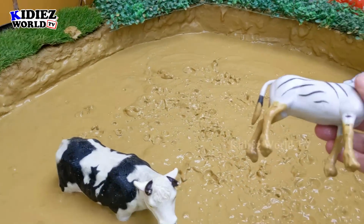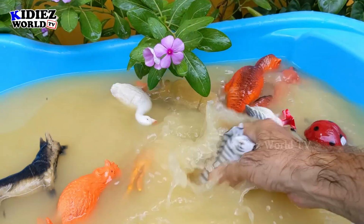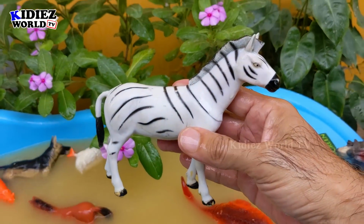And the next one we have is zebra, the lovely wild animal. Zebras have the most beautiful color combination, black and white. Here we go, zebra.